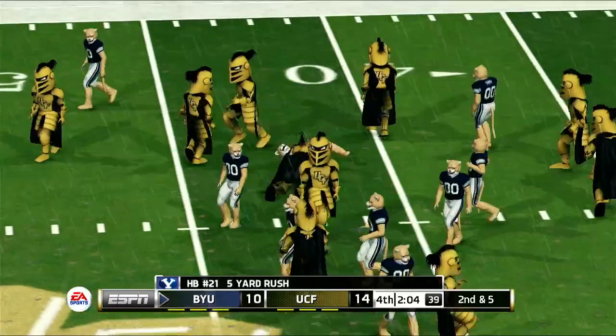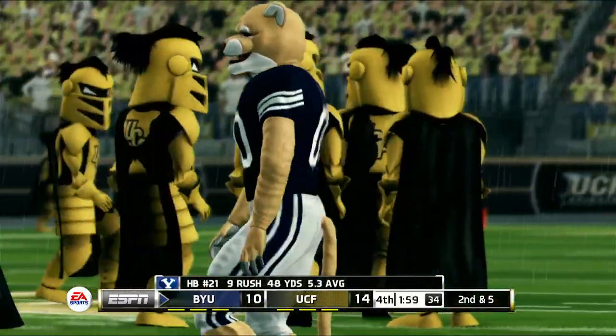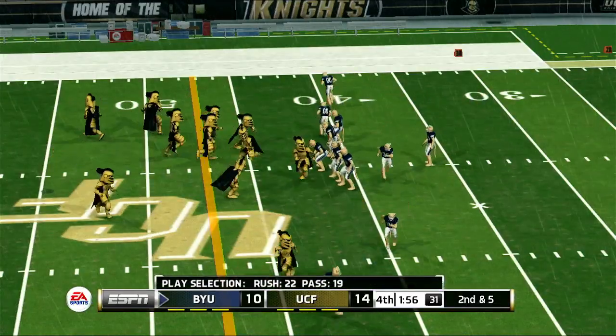Wide 50. And they get nice yardage on that run. So they get 5 yards there on the halfback draw. That brings them second and 5. Easy. Buffalo.